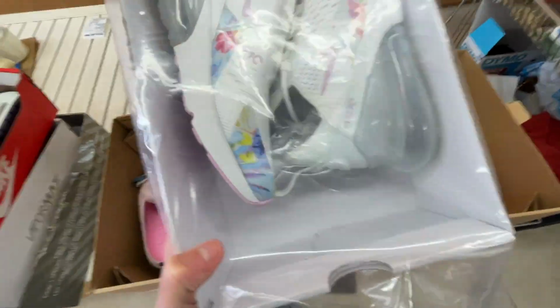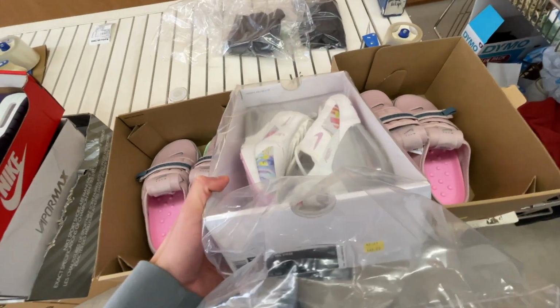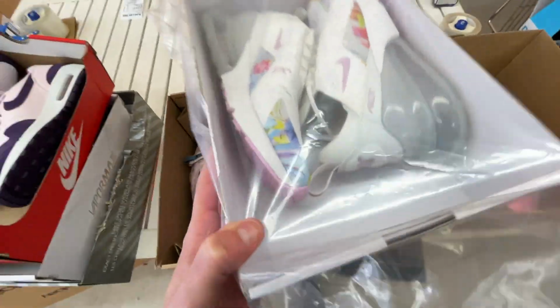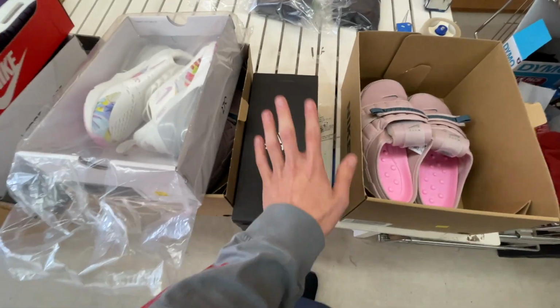Sold these on eBay for $134.97. So no fees on that, shoes over 100. So good, $45 profit at least on these. So 45, 45, $90 profit on those two, 105 profit.